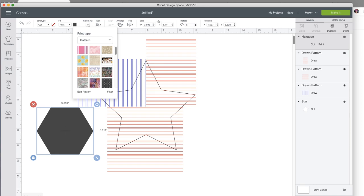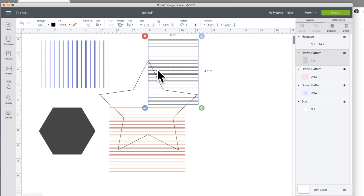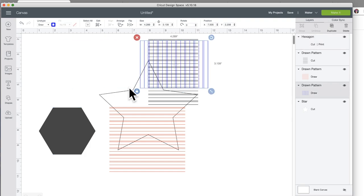Can you change the drawing to slice and then to cut and then slice? I have done that in the past. I don't know that it'll work here. Okay, it says cut print. Why does it say that? Okay, now it just says cut. Let's move this guy out of the way. Okay, so I'm selecting that. I'm holding down my shift key, selecting the star, and I still cannot slice. We're still waiting on this to load. It's going to take a while.